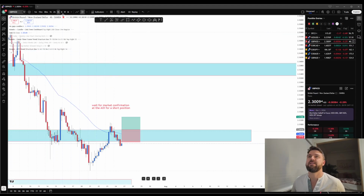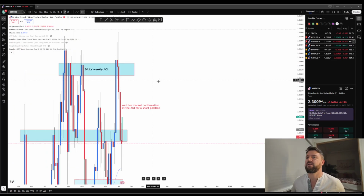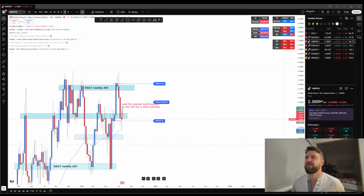Next one was GBP NZD. Just quickly looking at weekly. Weekly is bullish. We are now reaching a point where we can either break below. We can see this week has closed above the weekly high low, which means it has not obviously created a new lower high and a lower low.